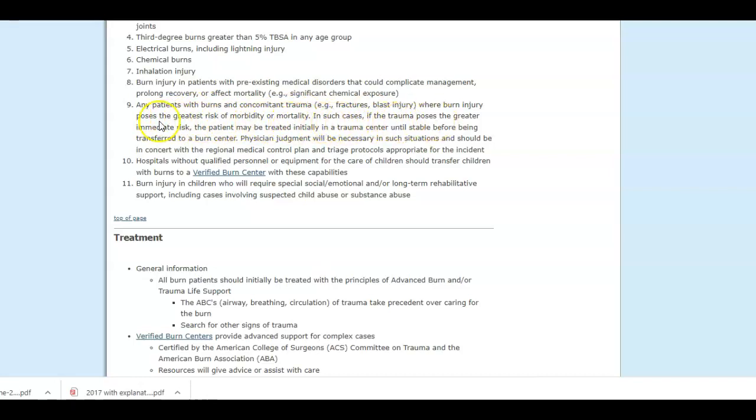In such cases, if the trauma poses a greater immediate risk, then the patient may be treated initially in a trauma center until stable before being transferred to a burn unit. Now, physician judgment will be necessary in such situations and should be in concert with the original medical control plan and triage protocols appropriate for the instance. Hospitals without qualified personnel or equipment for the care of children should transfer children with burns to a verified burn center with these capabilities.